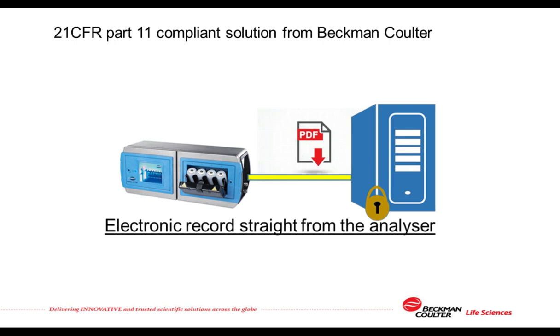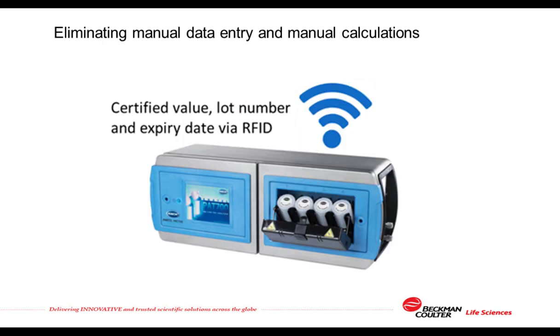In support of this, the PAT700 can be configured to automatically send PDF electronic records via secure file transfer protocol over Ethernet for review and batch release, thus satisfying the FDA's ALCOA requirements for electronic records to be accurate, legible, contemporaneously created, original, and attributable.